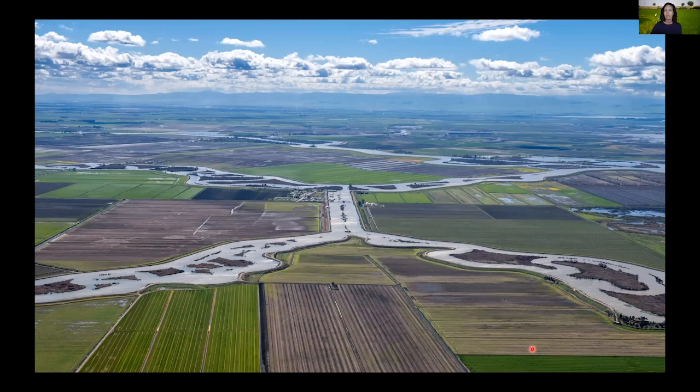Basically, the habitat is a place either on the land or in the water where an animal or plant lives. For birds, it provides the food, water, and shelter that they need to grow, survive, and raise their young. So just remember throughout this, when I use the word habitat, I basically mean the bird's home.